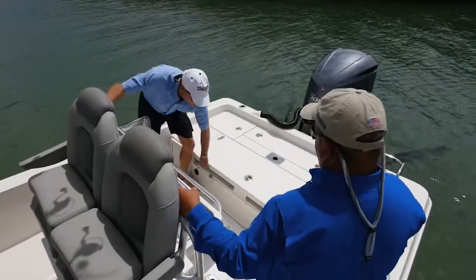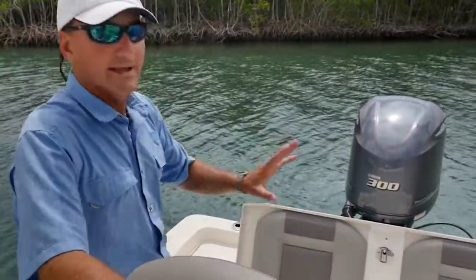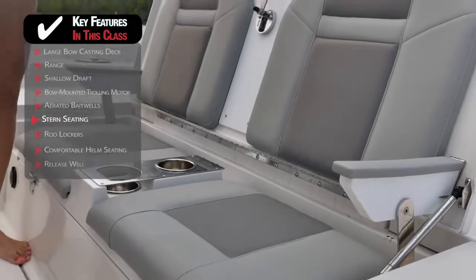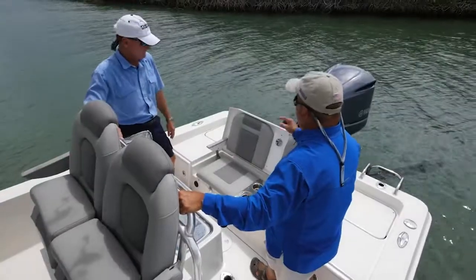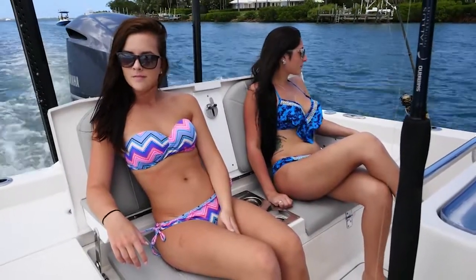All right, if you look at the rear seating we were talking about earlier, I like the design that it's one-handed, it flips up, you can easily seat two people there, but it's in the middle of the boat. You're not on the outside edges, because I don't care how dry your boat is, if you sit on the outside edges, you're going to get wet. Here you're in the center of gravity of the boat, Dave, with cup holders and armrests.